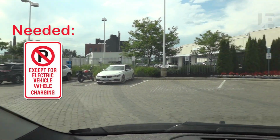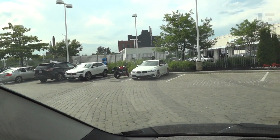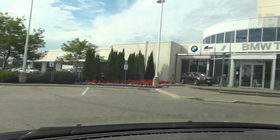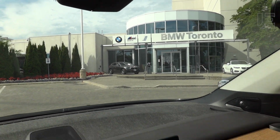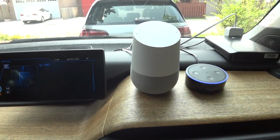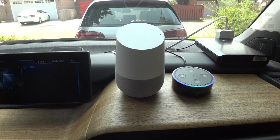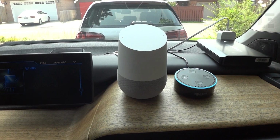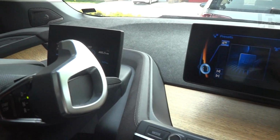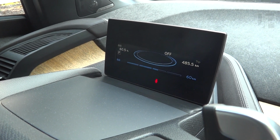Unfortunately, the spots in front of the chargers at BMW Toronto aren't marked off specifically for electric vehicles, so they're frequently blocked off by other vehicles. Once I get to another charger, I'll demonstrate the battery and charging information. Alexa, launch i3. i3 awaiting your command. What's the battery level? The battery is at 61%. There is 58 kilometers of range, and it is currently not charging.